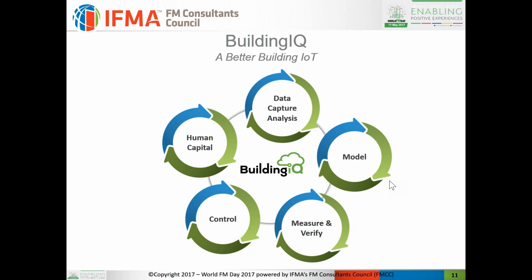And that requires, more often than not, a combination of intelligent software and intelligent humans. So one of the things we like to leverage through a network operations center is building experts that are also looking at data and understand how to use it, perform a building-focused diagnostic around that data, and then work with the facility team. So again, augmenting the capabilities of the facility team through technology. So those are the 5 pieces: data capture, analysis, modeling, measure and verify, control, and human capital.